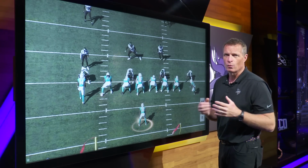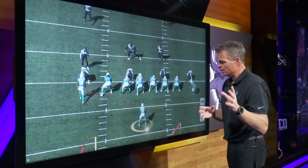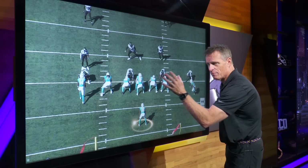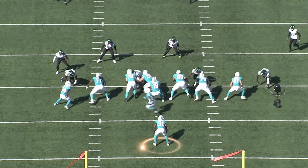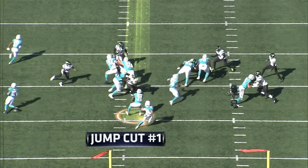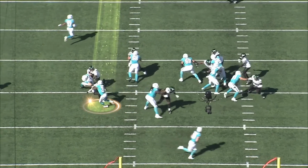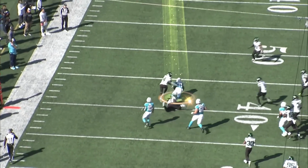Now up here in Minnesota, we've been spoiled by the jump cut with Dalvin Cook. Well, Raheem Mostert, he's every bit as good. Now watch this play. This is what scares defensive coordinators because they have people there to make the play, yet they don't do it. They have him dead to rights on this play. You watch, Mostert gets the handoff. Defensive lineman right there, jump cut number 1, jump cut number 2, and look at him go. You have to take perfect angles. You can't break down against this guy.